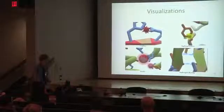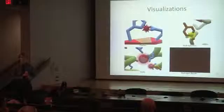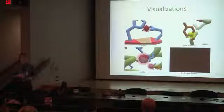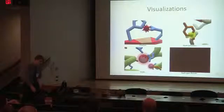And lastly, we have hydrogen bonds, which are actually a good indicator. If you have hydrogen bonds, it usually means that your protein has something going for it, and they're really what holds the protein together in a lot of instances.